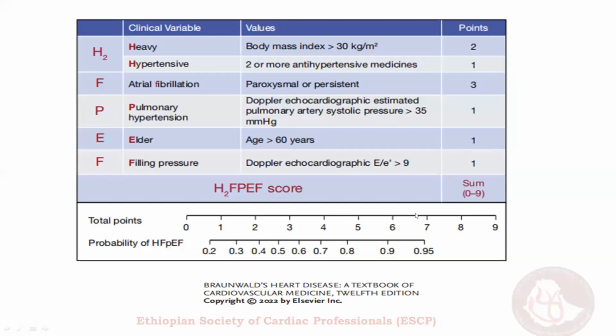So those patients who are greater than 6 will be diagnostic. Those patients who have a score of less than 2 are low likelihood. Those patients above that are in the intermediate range. So those in the intermediate range, again, we should stress them. We will go to echo stress, or if it's not conclusive, we have to go to invasive.